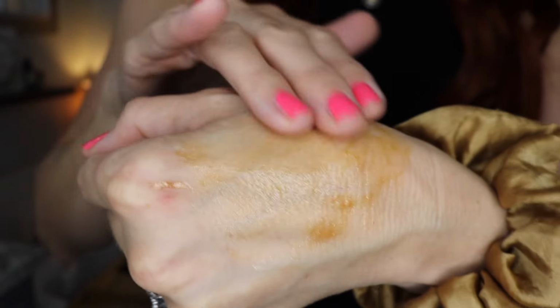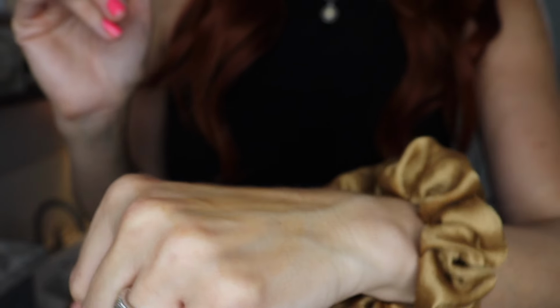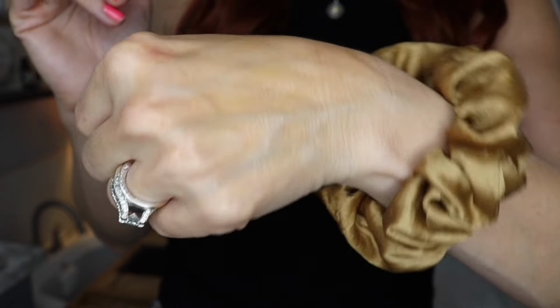Okay, so if you can see, it's pretty shimmery. I need to wash this off, otherwise I'm gonna have one tan hand. But it's just a really pretty color, and you could definitely see where I applied it. But this used to be my go-to tanner, and I just decided to go back to it and try it again because it's so good.